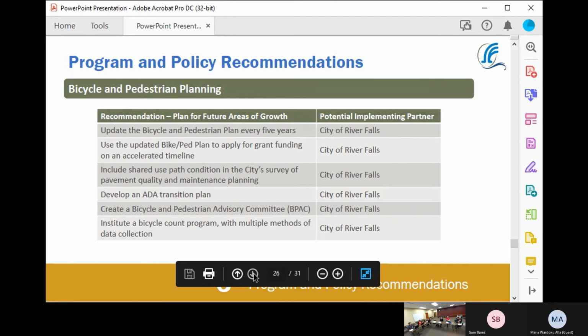Instituting a bike count program, again, just having more data, understanding, or having a couple different methods to collect data and measure before and after facility use. Talking about Main and Second, being able to demonstrate the use of a potential short-term bikeway on Second when conversations come up for what to do with Main.